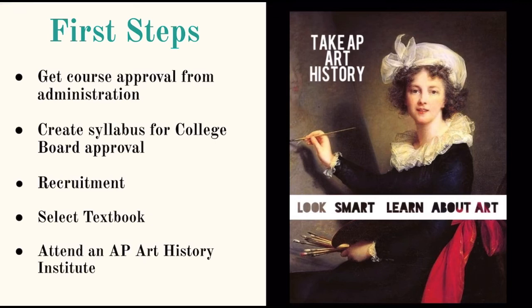You also will eventually need to select a textbook for your class, and then I highly recommend attending an AP Art History Institute. Usually these take place over the summer. I did attend one of them when I first started teaching this class that I found very helpful, but then when the class was restructured in 2016, I actually applied for a scholarship and was able to go to New York for a week and visit some of the museums and take a class there. So that was a lot of fun.